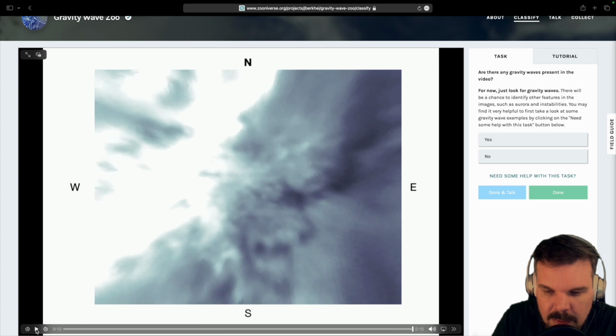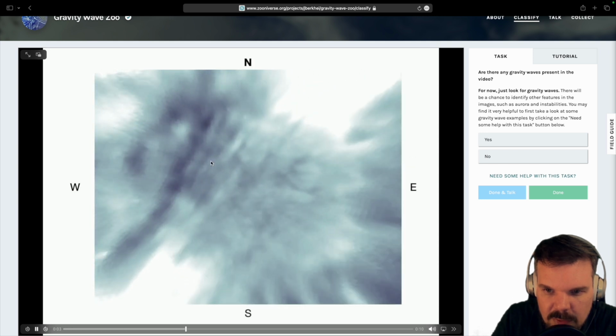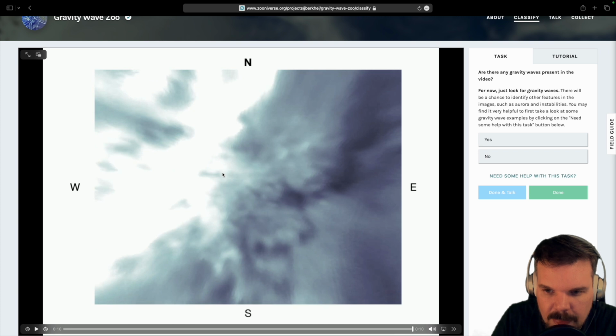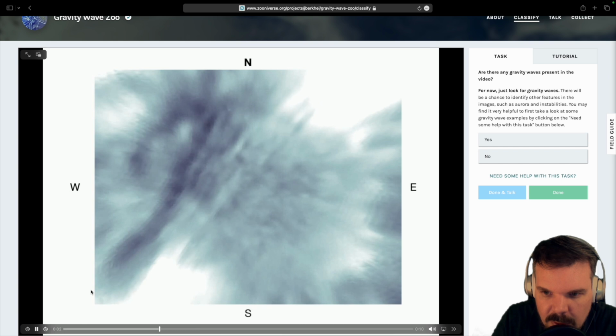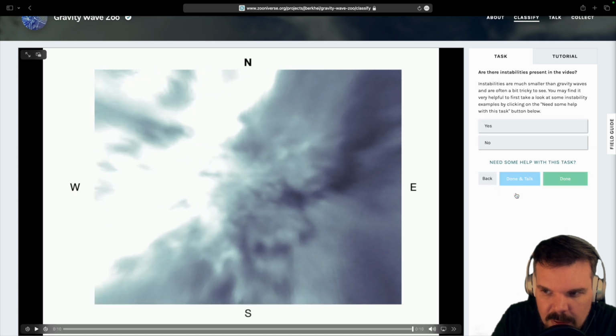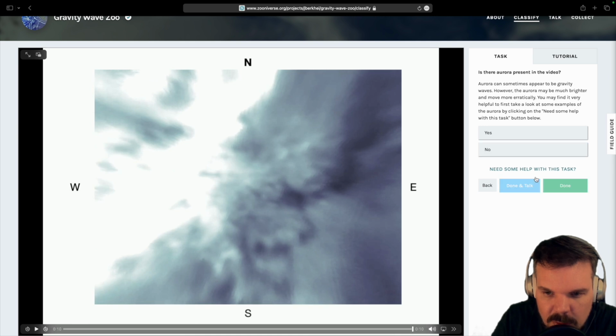Okay, what is this? It seems to me that there are waves, but then they are being covered by this bright, whatever layer is coming on top of the waves. And I wanted to see the waves move, but they are just hidden now behind this bright layer of I don't know what. So do we see gravity waves here? Yeah, probably. Do we see instabilities? No. Do we see auroras? I have no idea. What's that bright layer?